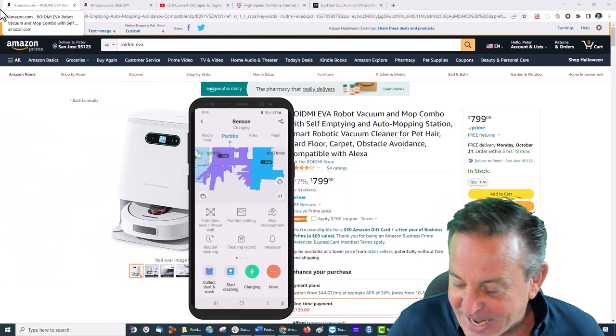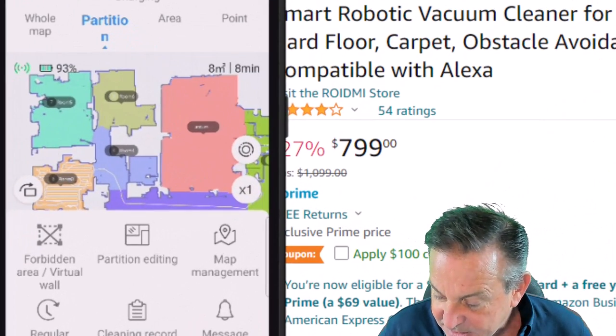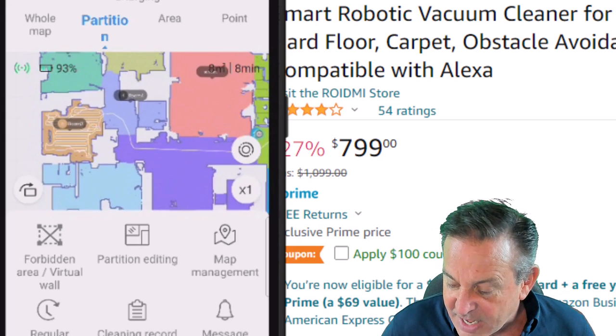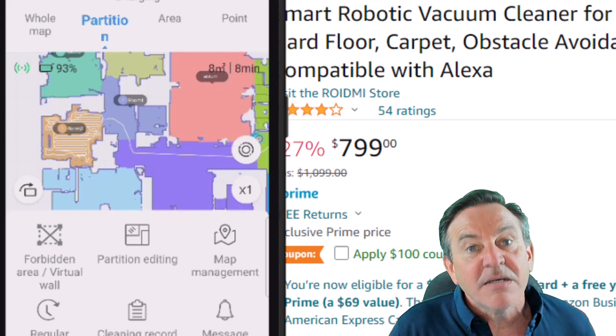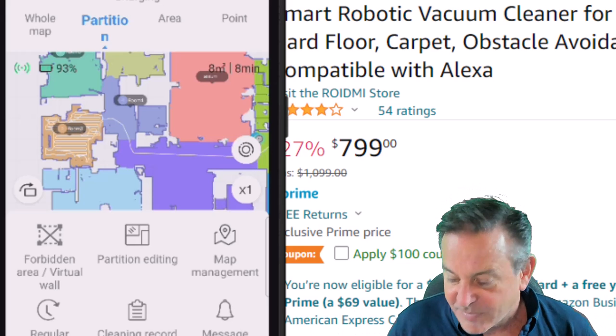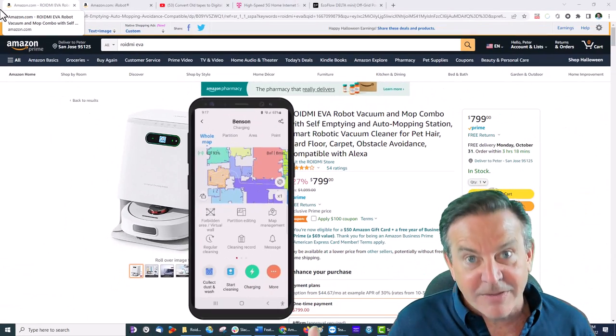You can't have all the kids' rooms clean all the time, but if you recognize that two of them are clean, like that's my son's room, that's my daughter's room, that's my other daughter's room, and I may want the bathroom cleaned, it will go and do those and then come back and plug itself in. Or you can just do the whole house and say, start cleaning, and it will clean the whole house.